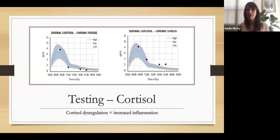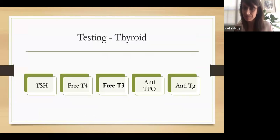Or what I often see is the day starts out okay, but then around that 3 o'clock period, that third point, you see the cortisol drops really low, which is why I often hear patients saying, I can't keep going unless I have that third cup of coffee in the middle of the day, or I need a nap in the middle of the day. But then you see their cortisol spike at night and they can't fall asleep. So this curve can be really helpful in identifying what you want to treat, how you want to treat, and what part of the day you want to treat it in.